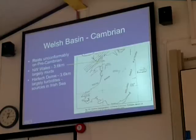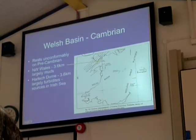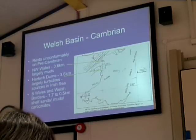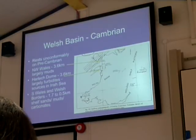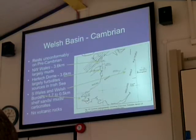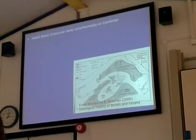In the Harlech Dome, this area here, there's a 3.5 kilometre thickness of turbidites derived from a source within the Irish Sea. So there's probably an uplifted area in the Irish Sea as a result of that late Precambrian orogeny. And in South Wales and the Welsh borders, there are thinner sequences which are largely shelf environments, sands, muds, and some carbonates. No volcanic rocks at all in the Cambrian. Right, that was the Cambrian, very quickly.